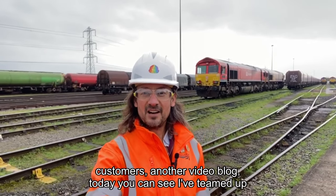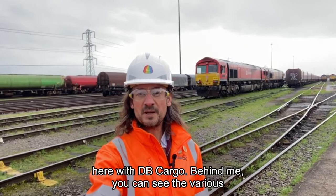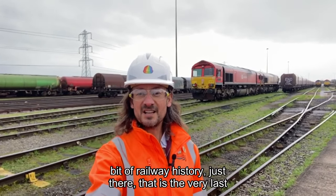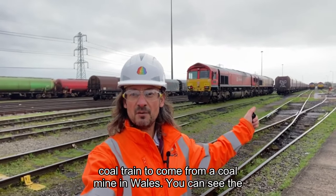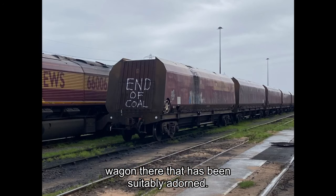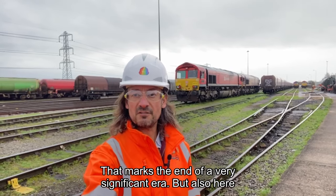Today, you can see I've teamed up here with DB Cargo. Behind me, you can see the various commodity types that use this facility. And there's a little bit of railway history just there. That is the very last coal train to come from a coal mine in Wales. You can see the wagon there has been suitably adorned. That marks the end of a very significant era.